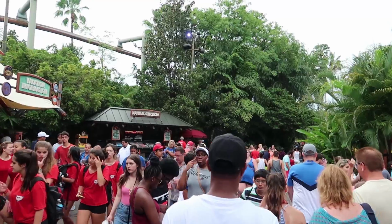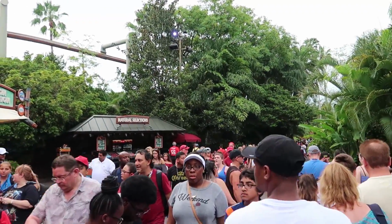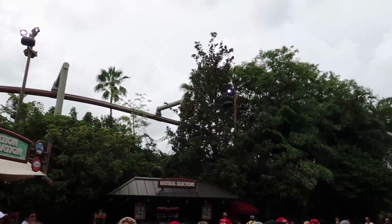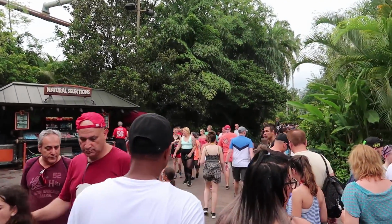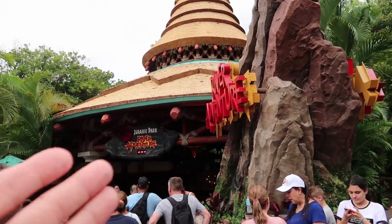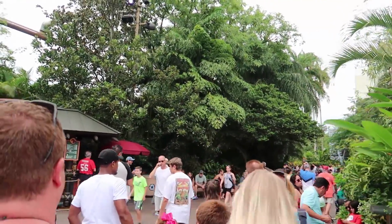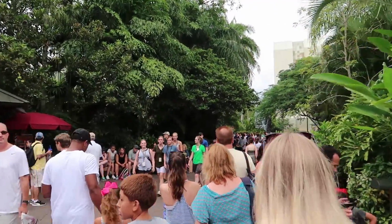Kind of an interesting dynamic because there is lightning in the area. A lot of the rides have closed, like the Pteranodon Flyers and Hulk and stuff like that. So there's nobody in line, like River Adventure is closed, so there's nobody in line. They're all out in the streets, and there are a lot of people in the walkways. It's hard to get around right now.